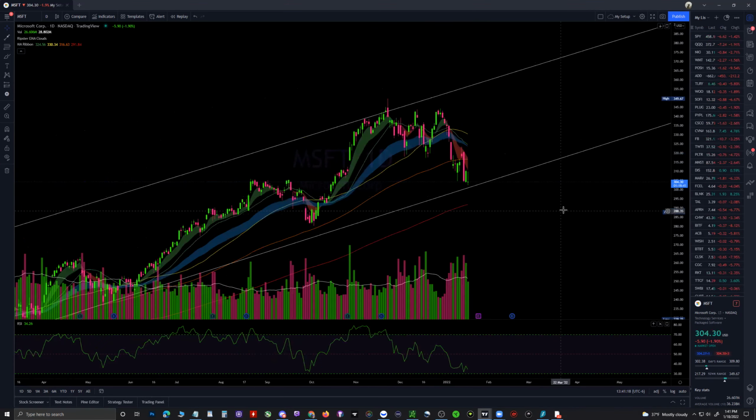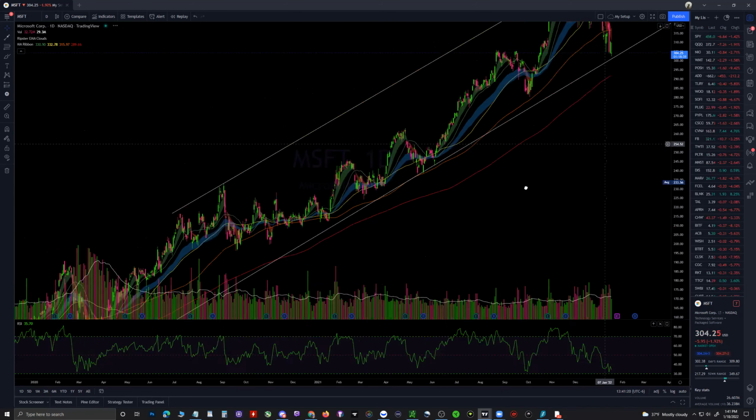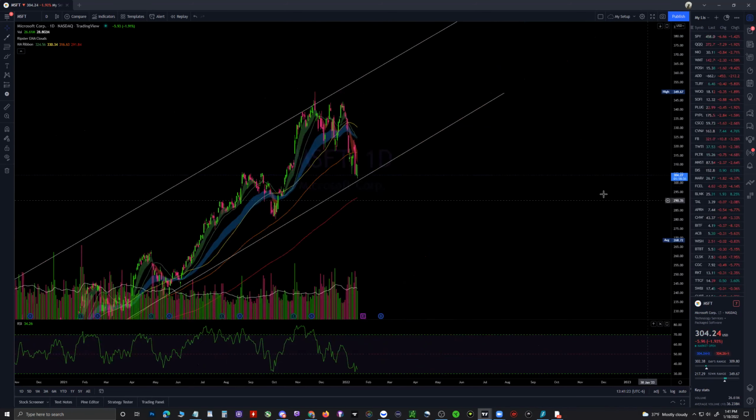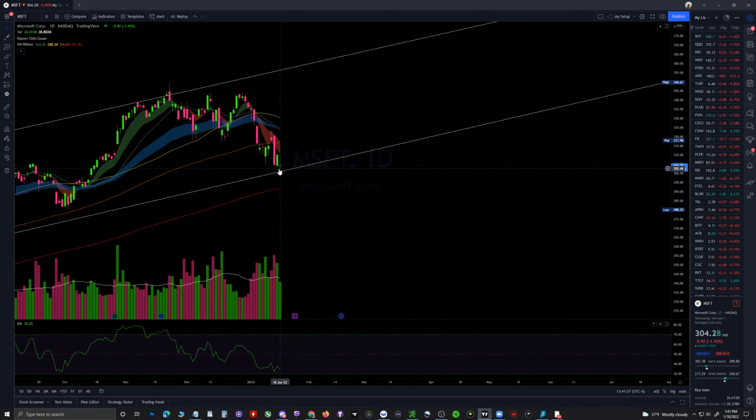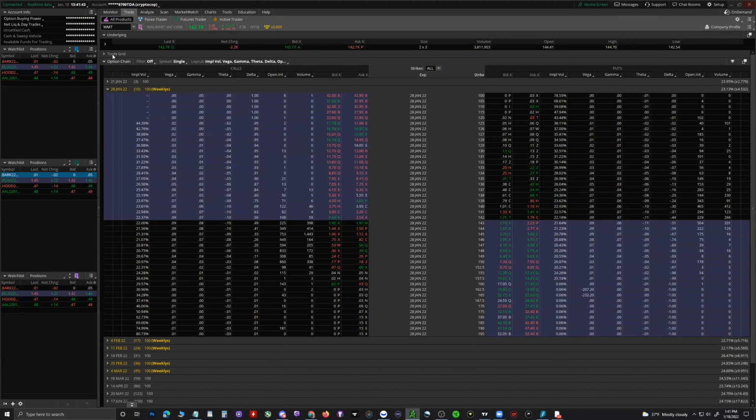Yep. So we might see a bounce on ATVI here. I don't like this candle though, with all of this seller pressure going on. Earnings coming up on January 25th. It's risky. This would be a lotto. Sure, implied volatility is pretty high.